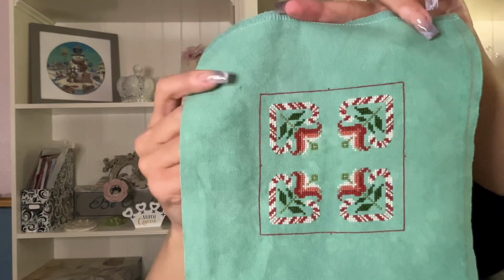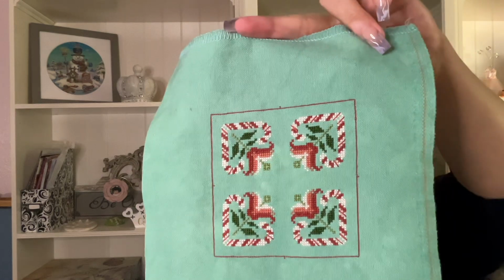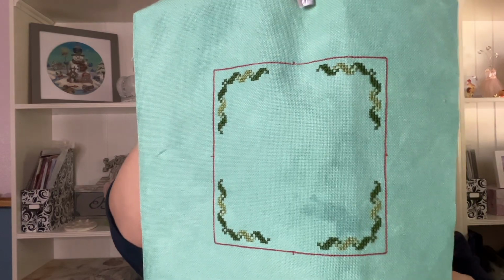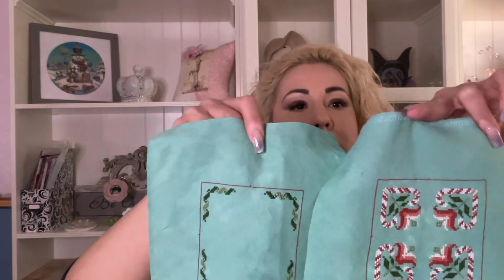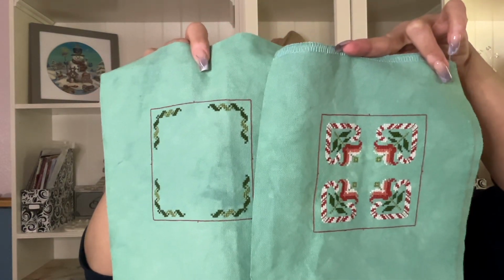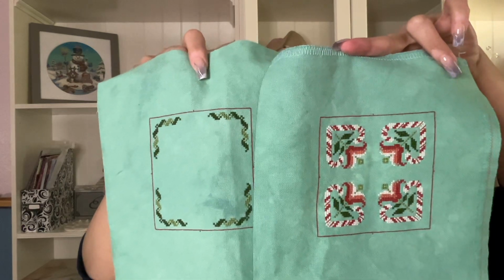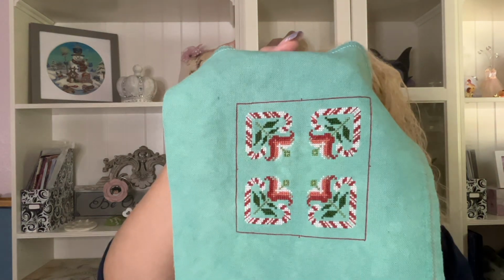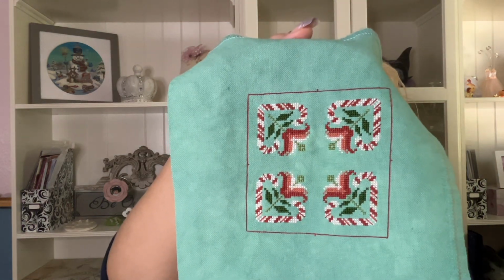This is the top part of the Biscornu, and then here is the bottom part of the Biscornu. So to get there, they'll look like that. I used DMC floss. This is 32 count. I forget the name of it. I think I mentioned it before, but I forget the name of it. But I'm really happy with the way it came out. So it's my first finish of 2024, so I'm super excited about that.